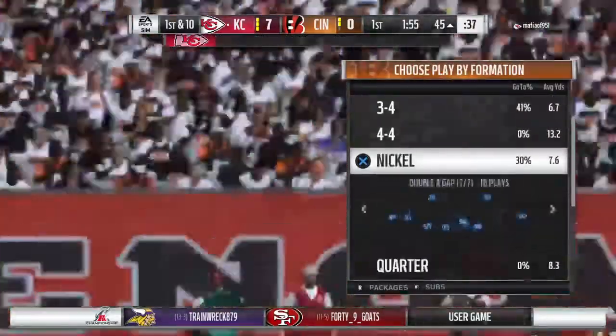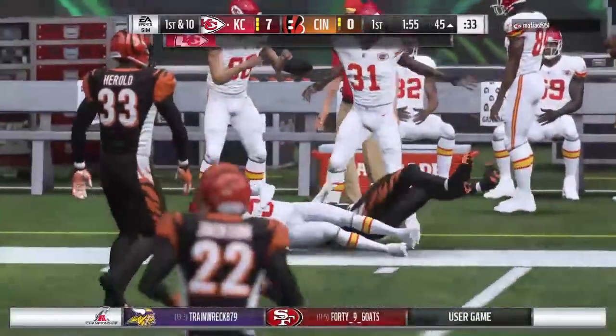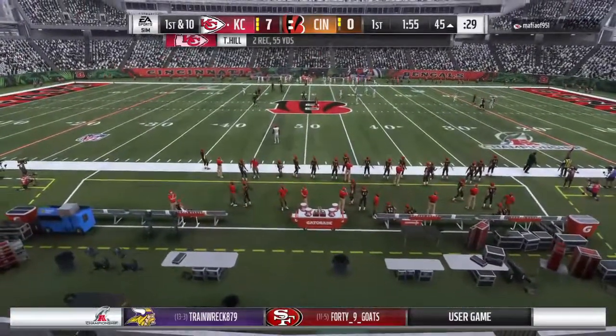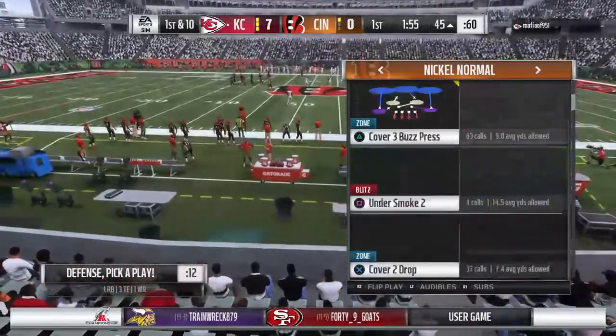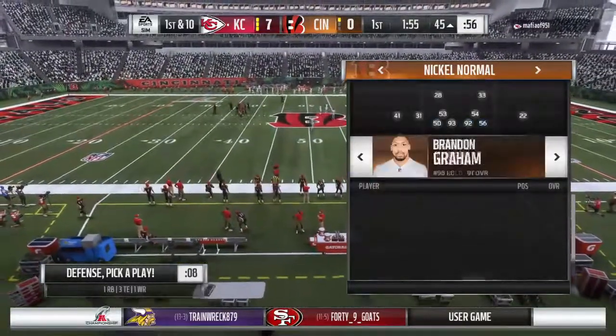A very solid gain of 27. Brandon, so many times we see the crossing route start as a quick hitter, but in this play, he had time in the pocket and waited for him to clear going across. And now the Bengals are going to call another timeout. And that's their second charge timeout here in this first quarter. They're down to 1 remaining.